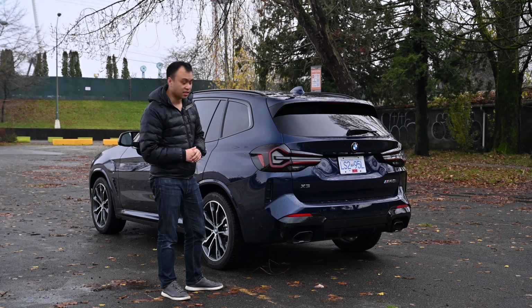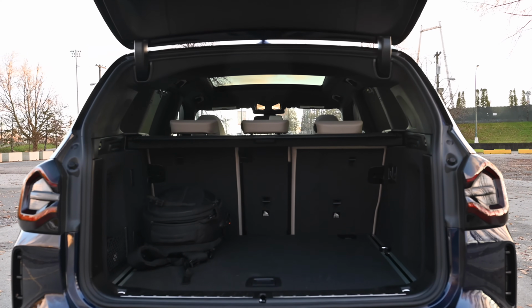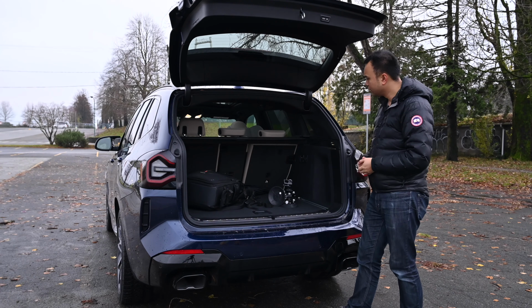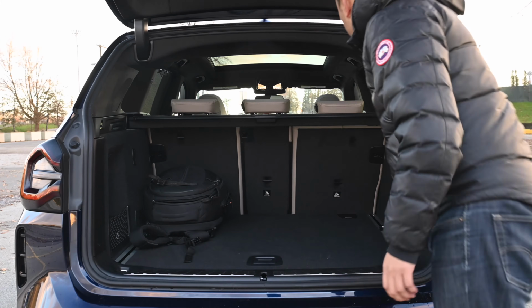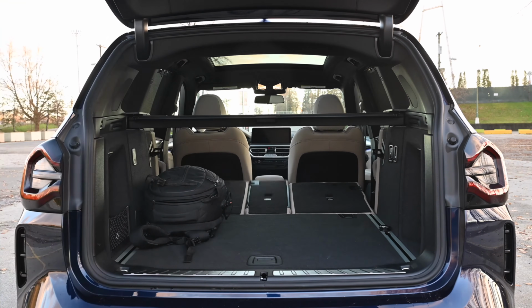Let's take a quick peek at the inside here. With 28.7 cubic feet, it's actually a decent amount of space. There's some hooks on the side for your groceries, and it's not bad. The seats, well, they fold down 40, 20, 40 so that you can have a middle pass-through, which is certainly nice. Let's take a look at those rear seats.